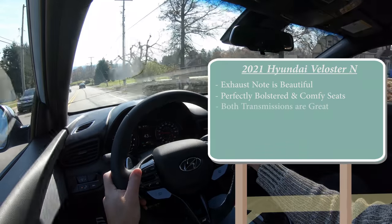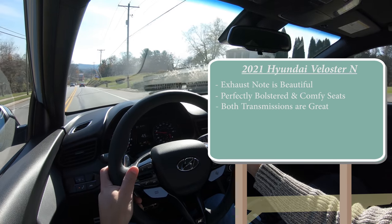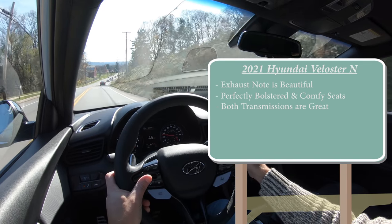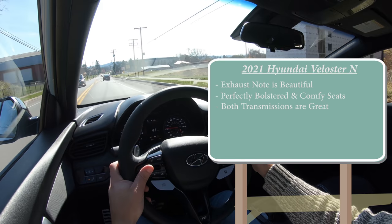Both transmissions are absolutely wonderful, quite honestly. The 6-speed manual that I tested last year has rev matching and it pops like crazy whenever you downshift. So downshift like crazy in that one. Dual clutch is really just as good. Wouldn't have minded a little bit quicker on the paddle shifters, but having said that, you're gonna get to 60 slightly quicker if you go with the dual clutch. So I guess that's worth noting as well.